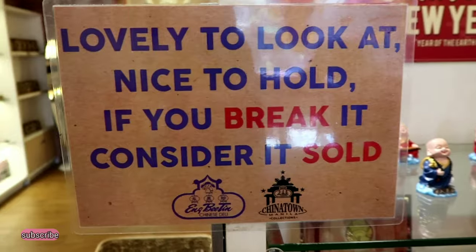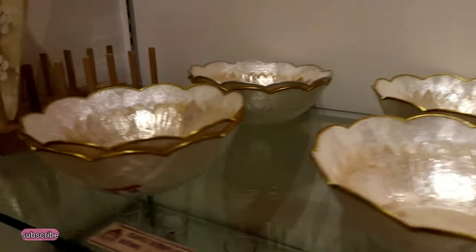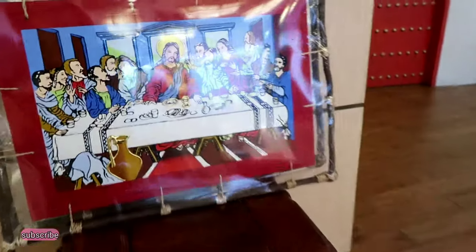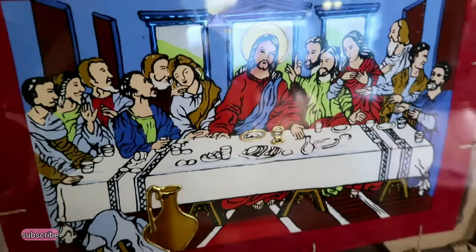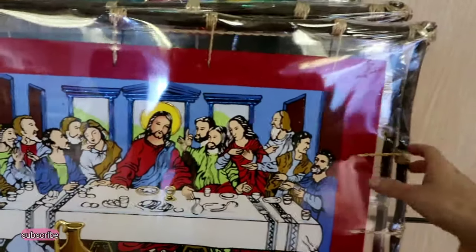Lovely to look at, nice to hold. If you break it, consider it sold. Oh, this is a pretty cute shell. Ooh, nice shell. And they have this. It's a work of art. You can put it as a frame or put it on your wall.